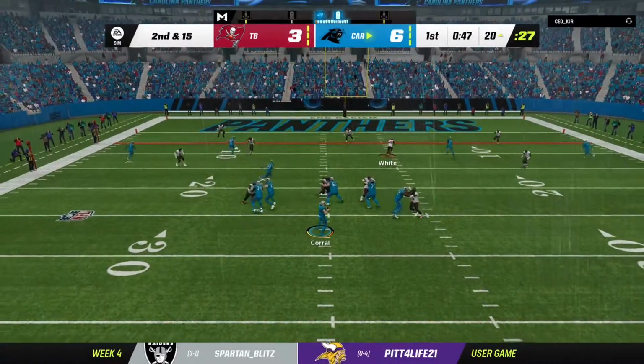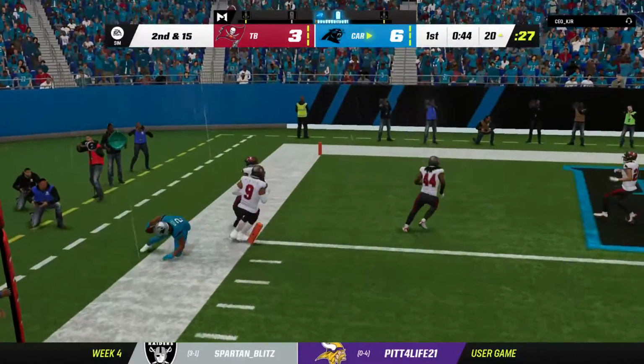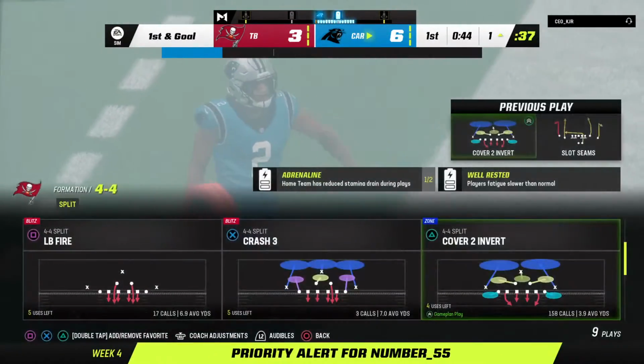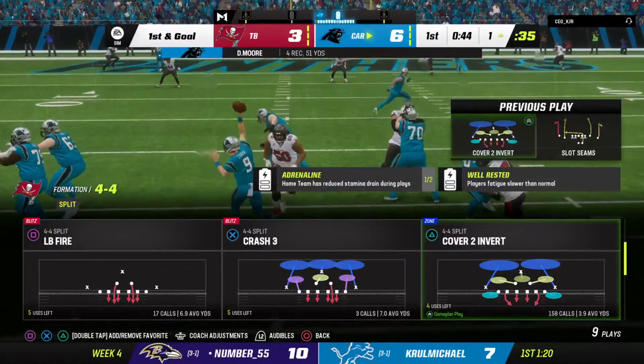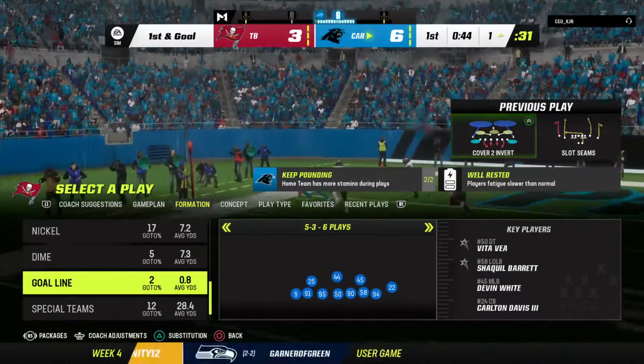On 2nd down, here's Corral. Toward the sideline, and look at that catch. Dragging the toes, and that's going to be a 1st down. Well done. And the play goes for 19 yards. Gives him a new set of downs.